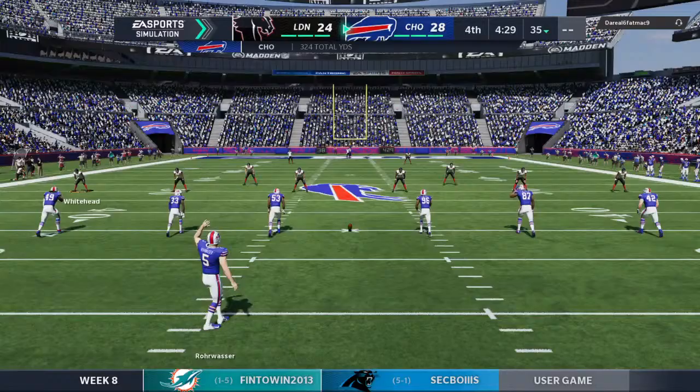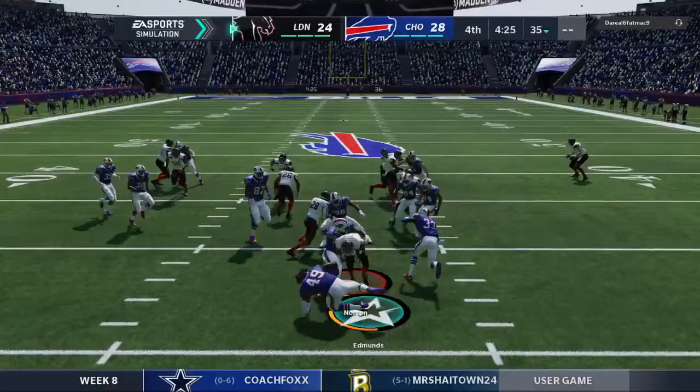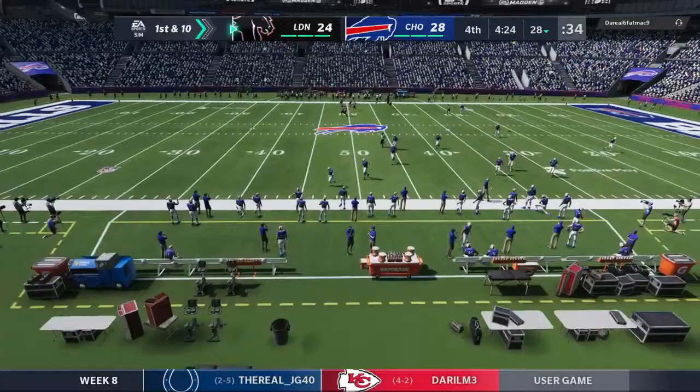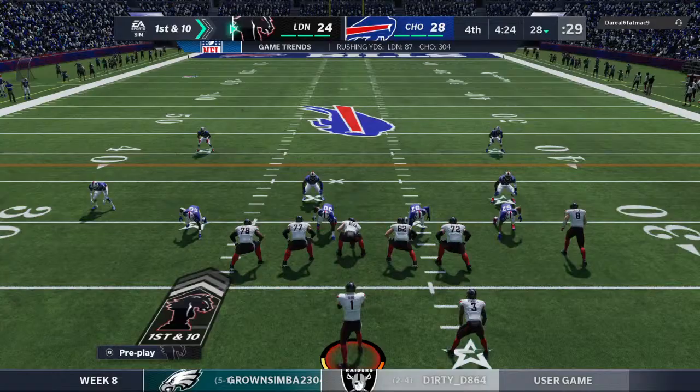Following the touchdown, Rohrwasser handles the kickoff duties. This one fielded at the 5. And he's up across the 25 and down at the 28. First down and 10 at their own 28-yard line. The offense now at the line, ready for their next drive. And they will be looking to answer the touchdown their defense just surrendered.